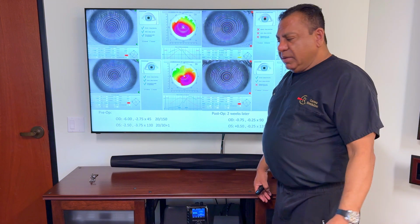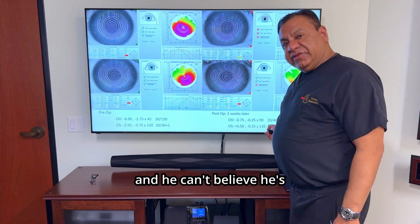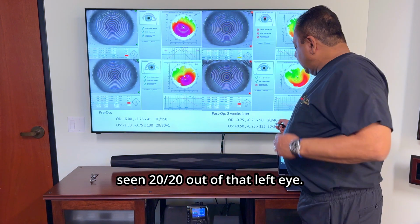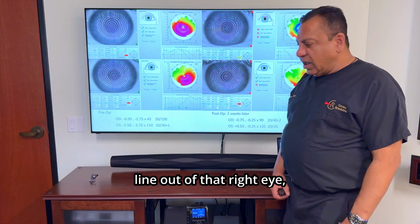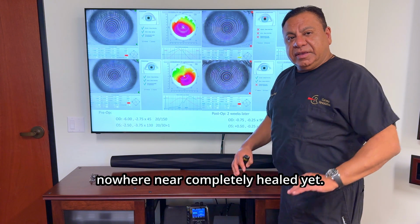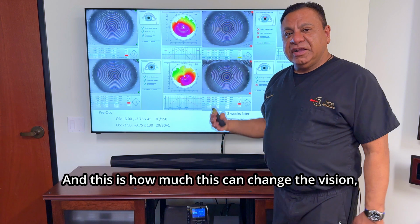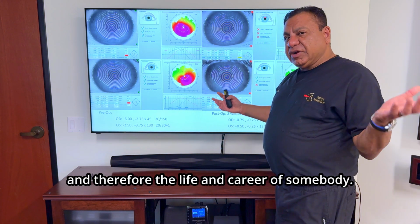But here we are, 13 days out, and he can't believe he's seeing 20/20 out of that left eye, and we're getting on the 20/40 line out of that right eye with epithelium that's nowhere near completely healed yet. And this is how much this can change the vision and therefore the life and career of somebody.